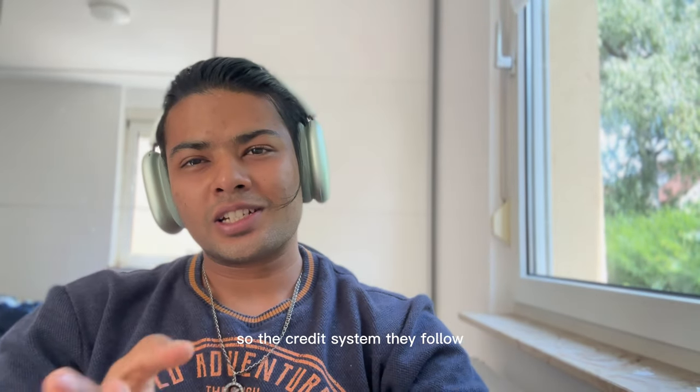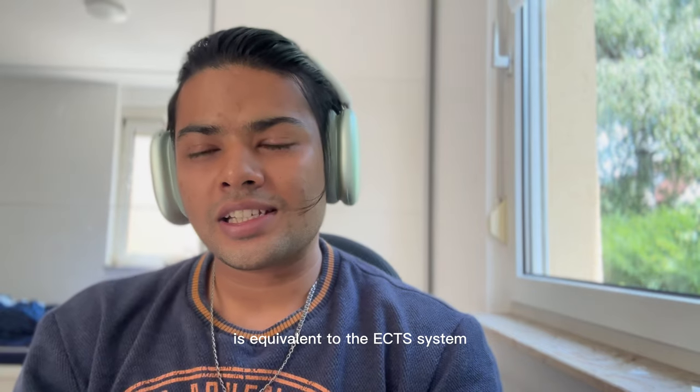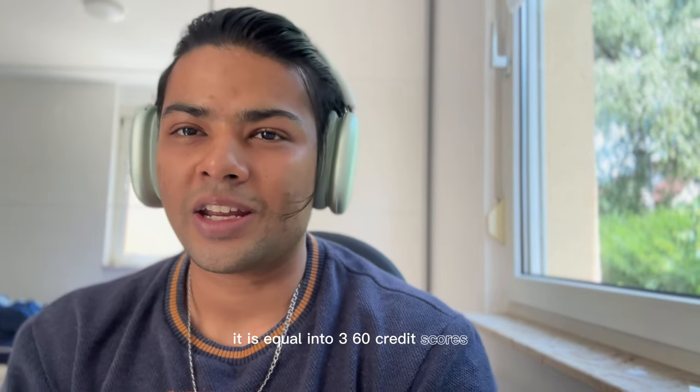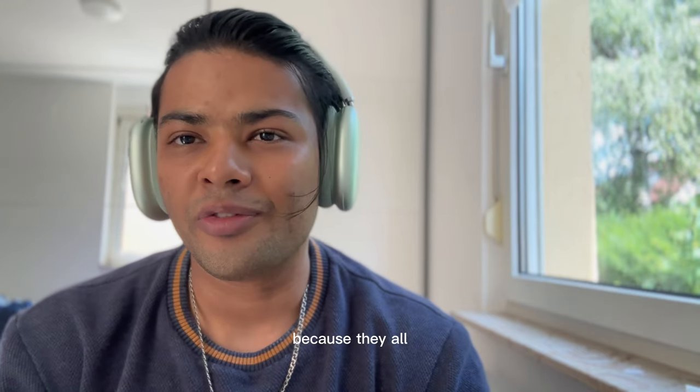The credit system they follow is the Latvian credit point system. It is 240 credit points for the 6 year program for medicine, which is equivalent to the ECTS system, the European Credit Transfer System, or 360 credit scores. So it's not going to be a problem if you study from there. This credit score is valid in the entire Europe because they all follow the same credit transfer system.